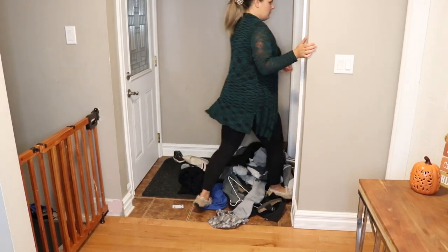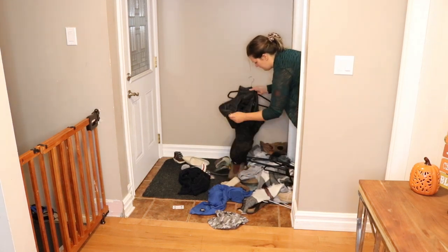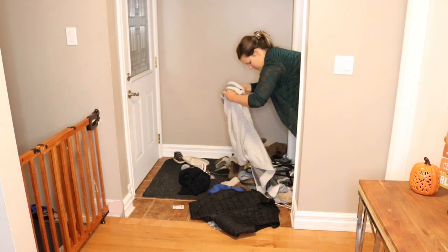So I'm just gonna use that on this little console table that I have there and just dust up some of this fall and Halloween decorations. And then I'm gonna move on to our mudroom. No, we haven't done anything special with it yet.